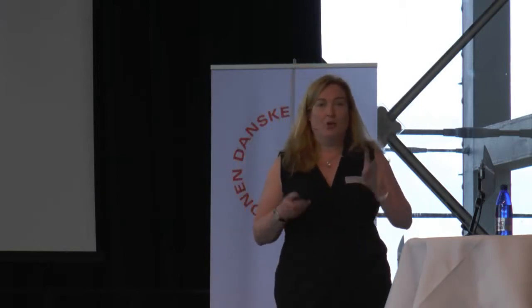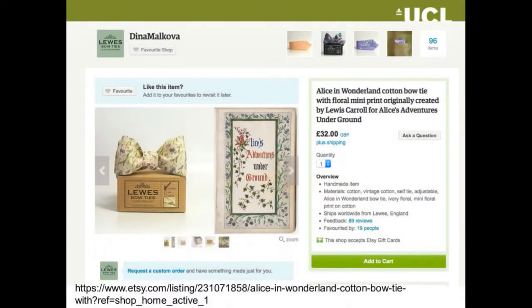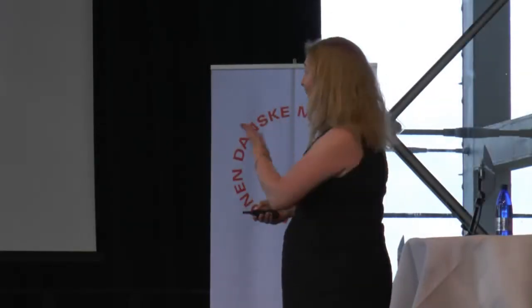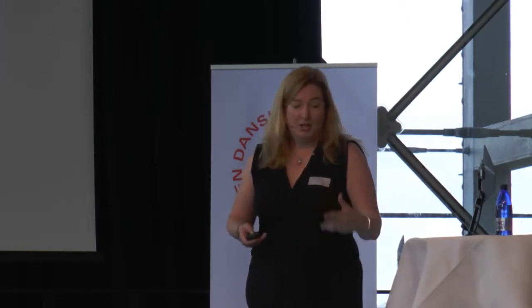Now, there are people who are using stuff in the public domain and remixing it and selling it. So this is someone called Dina Malkova, who has a shop on Etsy called Lewis Bow Ties. And they're all based on Lewis Carroll's original manuscript for Alice in Wonderland in the British Library. The original manuscript has lots of these hand-drawn illustrations, so he drew them himself, and she has taken the patterns of the leaves here and turned that into a fabric print, and she is selling high-quality silk bow ties based on these, and she has a whole range based on public domains.